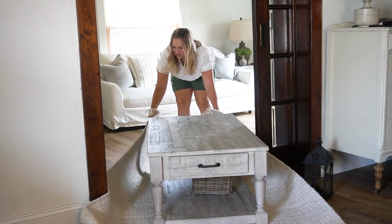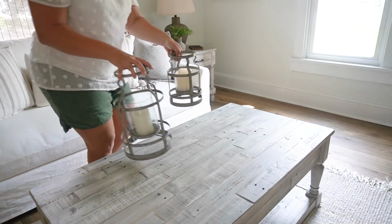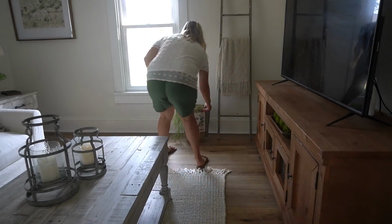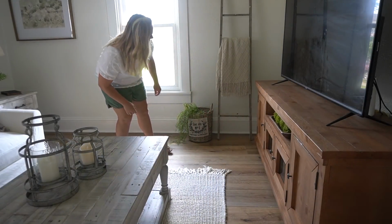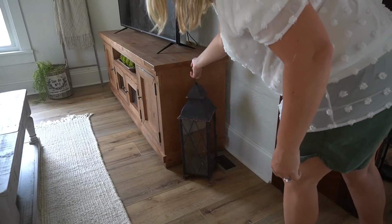I found these candle holders on vacation in Wisconsin. We were visiting my brother and his family, and I just fell in love with them and thought they'd be perfect for on our new coffee table. And then I'm just adding a few final touches, and this space is pretty much complete.